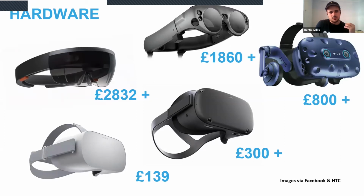For augmented reality, we have devices like the Microsoft HoloLens and the Magic Leap 1. These are the two headsets at the top of the screen, the ones that are in the thousands of pounds in terms of price. The reason there's a plus mark next to the price is because this is just for your basic level headset. In reality, if you're a business looking to use this technology, you're going to be looking at enterprise level hardware, which really is the same piece of hardware, but you're looking at extra services and extra things that come with it.